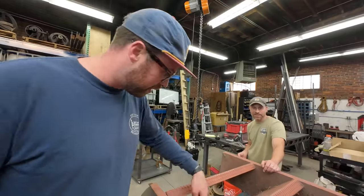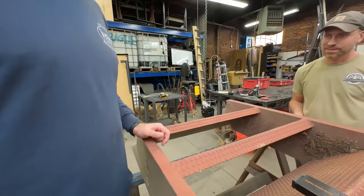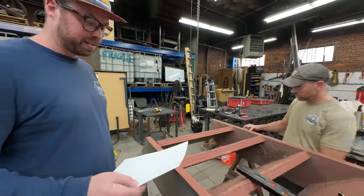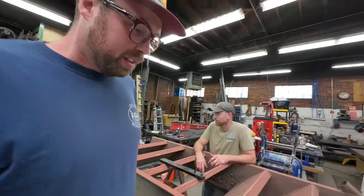I think I'm gonna just go ahead and slice right where this is, start fresh on this one. Cut the 90 back. Yep. And then just put a piece of work from there. All right, you talked me into it. I'm gonna go redraw it again.